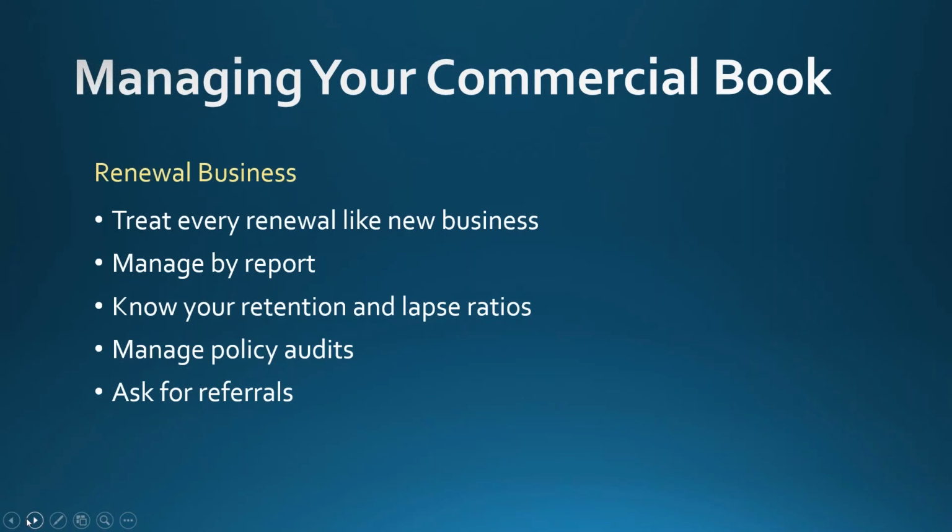And then manage by report. You should have an expiration report. And so farmers, if you're a farmer's agent, farmers does all of that for you. So when you have an outside book of business, and if you're independent, you might have an agency management system, or you may not, depends on the size of your agency. But either way, Excel makes a great ability.